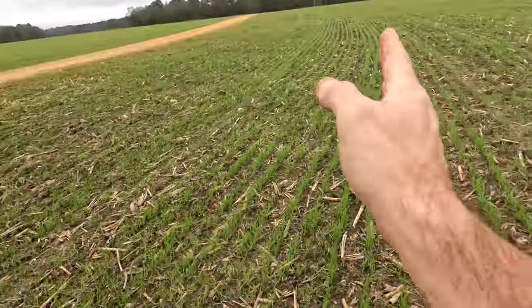I wanted to come up here and show y'all how our wheat is coming along. I have not seen it in a long time, and I know y'all haven't either. Looks like the rain is about to set in, so this is my one chance to show y'all. But this was planted with the grain drill.